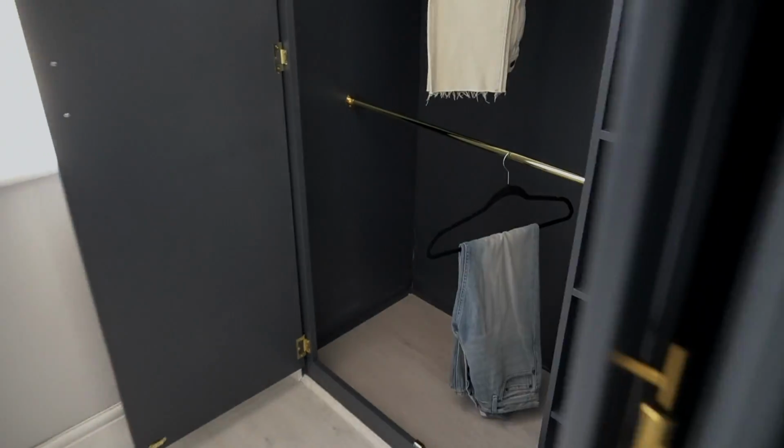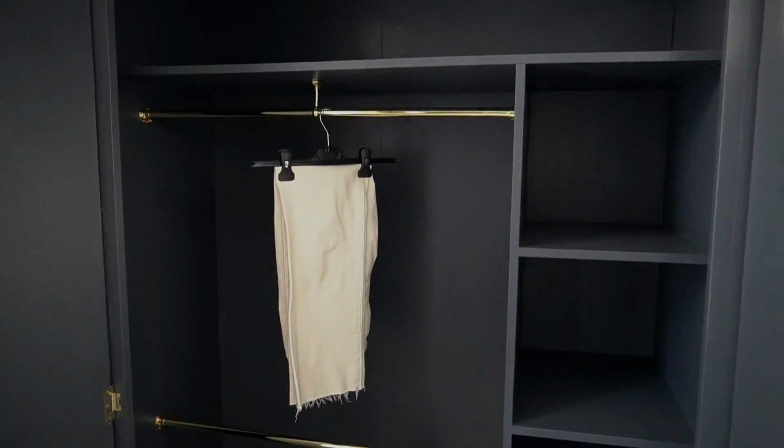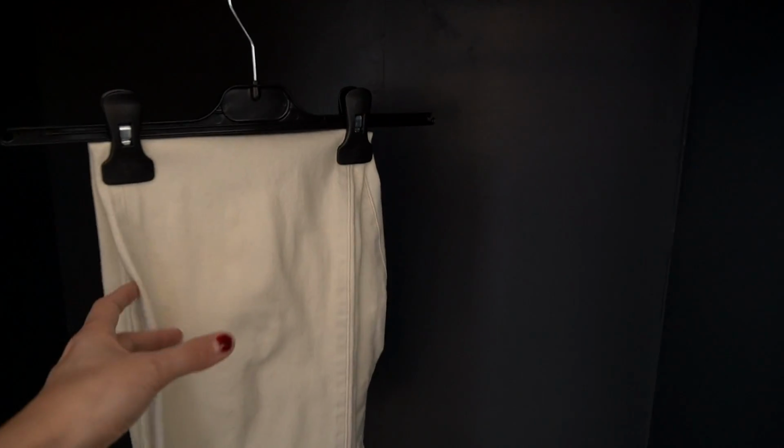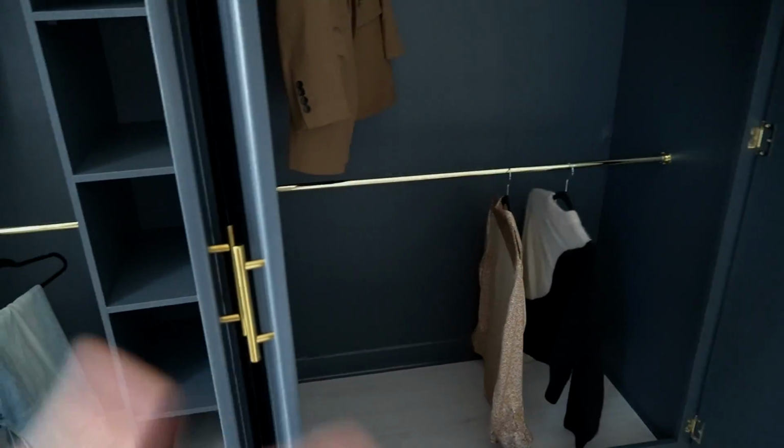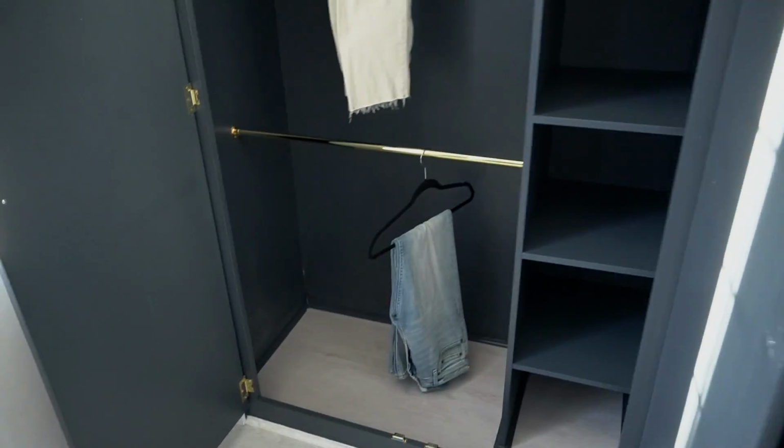And then over on this side, this was my plan all along, to use my clippy hangers and to clip my denim this way and to have 2 rails instead of 1, so that I don't get the bendy rail, which is exactly what happened over in this wardrobe before we did the renovation.